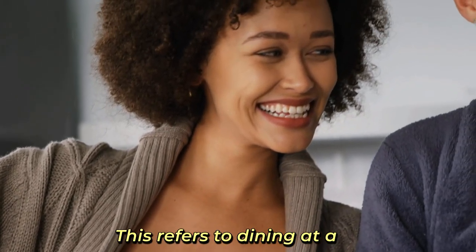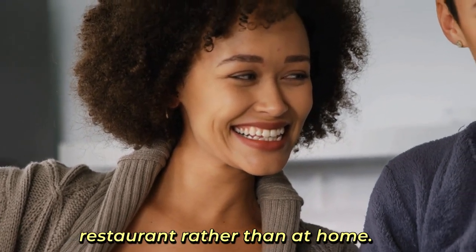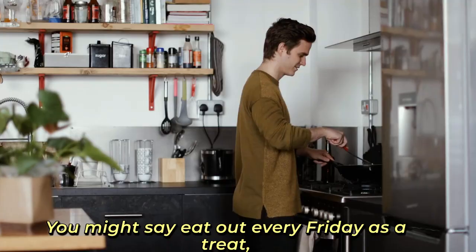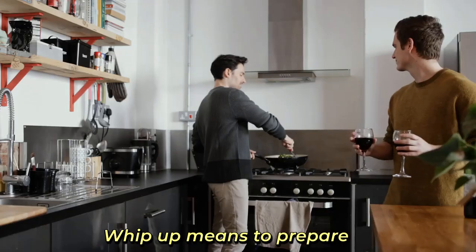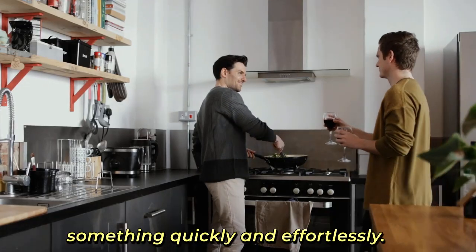This refers to dining at a restaurant rather than at home. You might say that eating out every Friday is a treat, or we decided to eat out instead of cooking tonight. Whip up means to prepare something quickly and effortlessly.